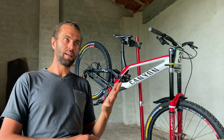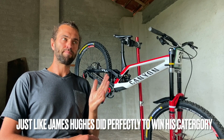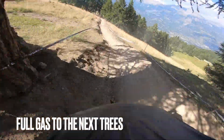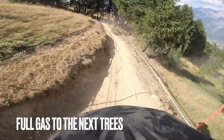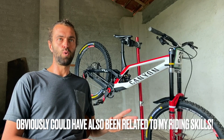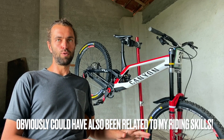And going into that corner with confidence and no understeer, that could have been a couple of seconds on the speed you carried out of it down the next straight before the next braking section. Just guessing, but minimum half a second, could have been 2 seconds. This also could have been related to the short chainstay, which to me looks too short for the extra large.